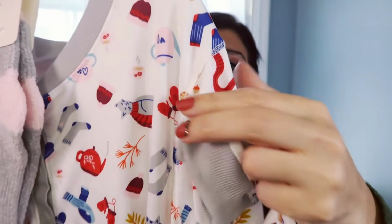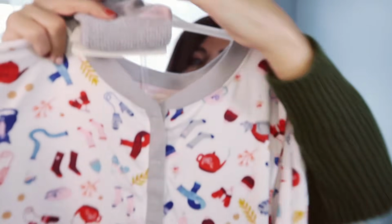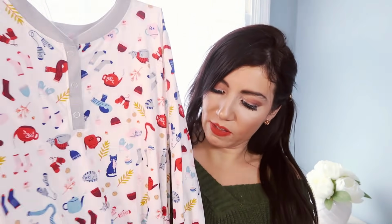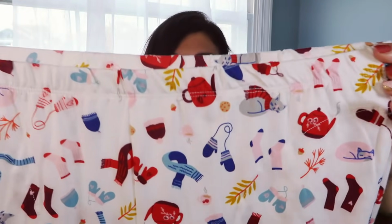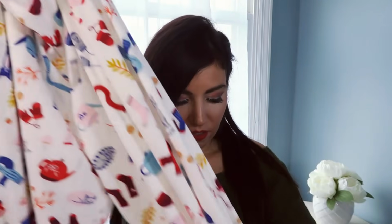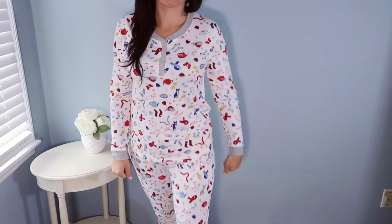And that's what the wrist looks like. That's what the material looks like, just a nice super soft stretchy velour. The front has that Henley style button, and they are true snaps, just nice and flowy in the body, like the cutest set ever. So the pants are an elastic waistband, pockets, and then the jogger style bottom, and that's what the back looks like. So just nice and flowy, super comfortable and soft.